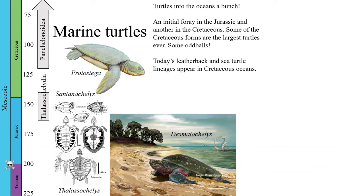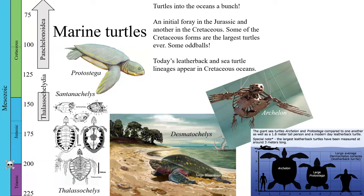And then there's this clade, the Panchalotat. I won't even say the name because I'm getting tired. This is the sea turtle lineage. And some of the biggest turtles we've ever had in Earth history are some of these giant sea turtles. Show you some cool pics. These ones we have to think were going in and out of the water to lay their eggs, because we don't have any evidence ever of any turtle ever doing live birth.